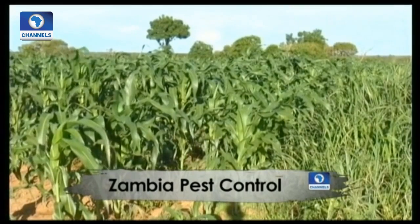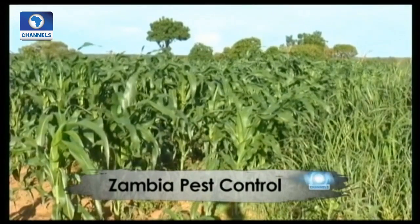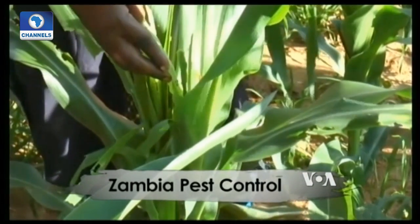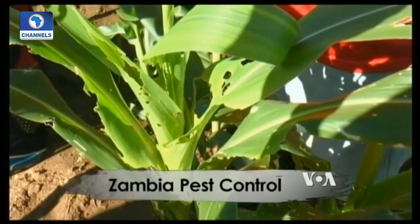According to the country's disaster management unit, 124,000 hectares have been invaded by the moths, and the government has so far managed to spray 86,000 hectares.